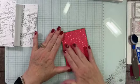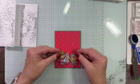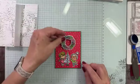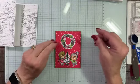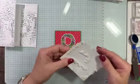Okay, try to get that a nice even border. And then we're going to add our little peoples here and our wreath here, like so. And I'm going to pop all of that up.